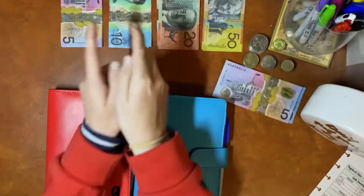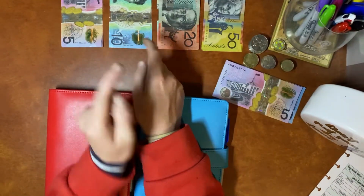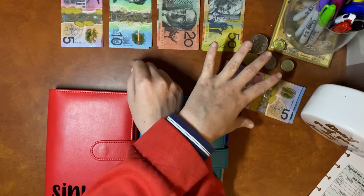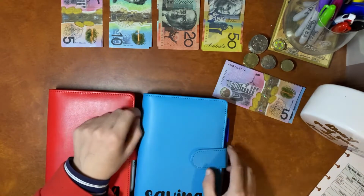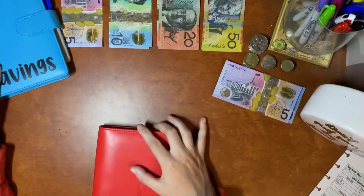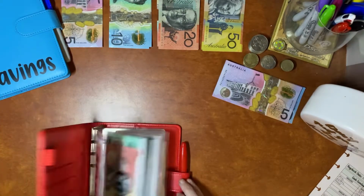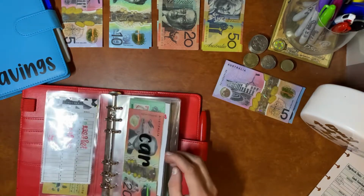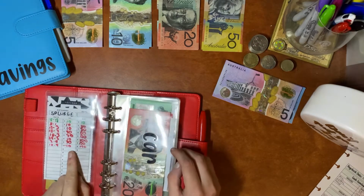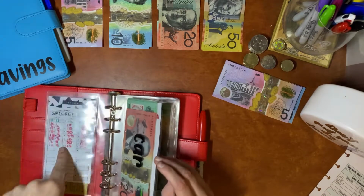Today we are stuffing $440 and this is the rollover. So let's get into it. Supplies is getting skipped, but I did use $10 out of that. I did put hobbies in there, so.